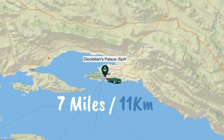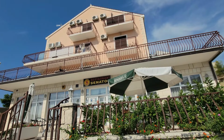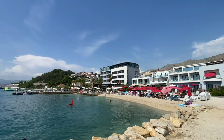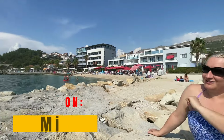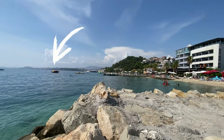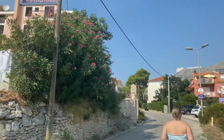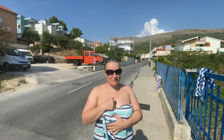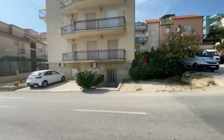The town of Podstrana meets all my travel standards during my visit to Split. It is less than 8 miles away from Split and offers plenty of outstanding lodging options, and the beaches are excellent. I am in Podstrana Beach, which is about 10 miles from Split, and Split is right there. I found one of the best bed and breakfast places 5 minutes away from one of Podstrana's beaches. When I said 5 minutes to the beach from my bed and breakfast, that's my bed and breakfast. And the beach is down there.